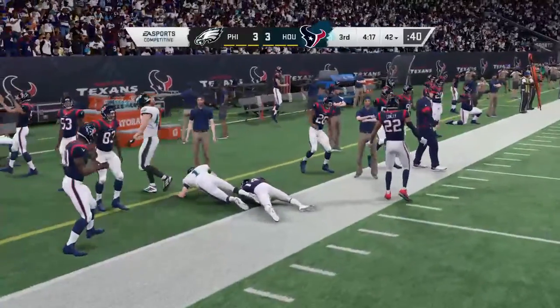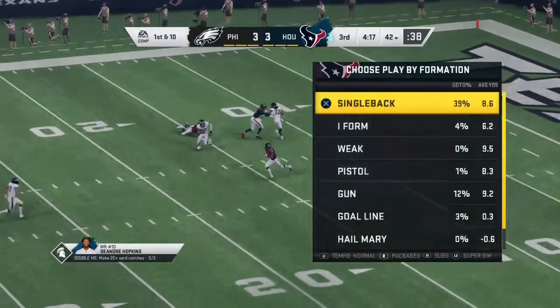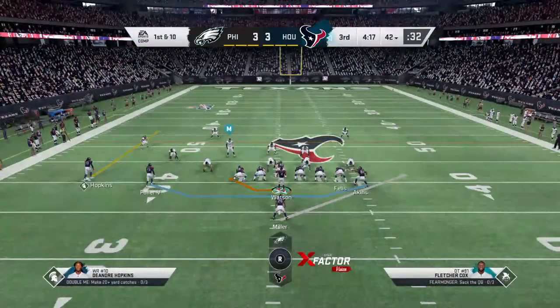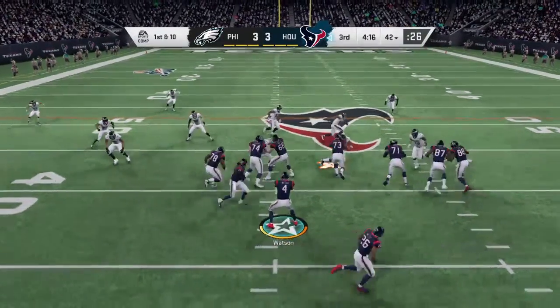Might have needed just one more block as it stands. 37-yard return. And the offense will take over with a new set of downs. Houston's offense already at the line, set to get going. Their defense did its job, yielded no points. Now it's the offense's turn.